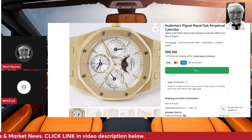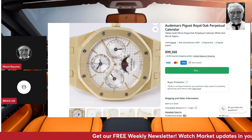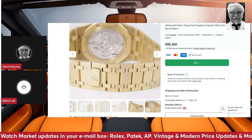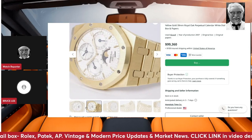And it's got that silvery, sort of silvery white modern dial. I love this type of look, that silvery white dial. The yellow gold for me is a little too much. It's a little too flashy. But again, you wear a Royal Oak Perpetual, one is flashy, right? You want attention.